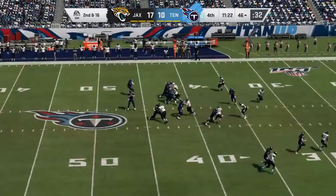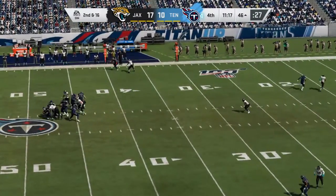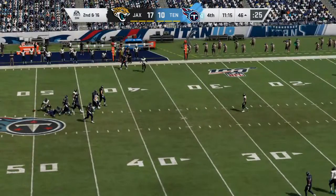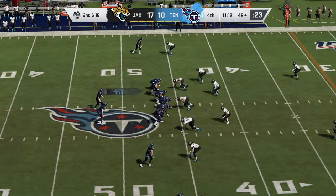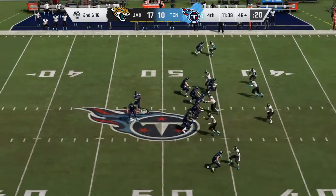The amount of sacks that they've absorbed in this game is absolutely extraordinary. Let's just face it. This offensive line, flat out, cannot handle this pass rush. It's been demonstrated time and time again. Protection certainly going to need to be a bit better here on 2nd and 16.